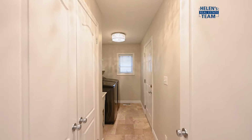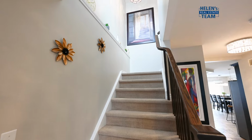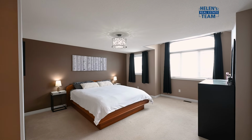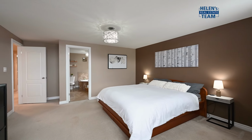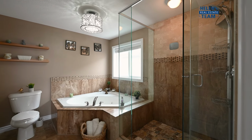The main floor also features a laundry room, inside entry from the oversized double-car garage, and an upgraded two-piece powder room. The upper level has 3 sizable bedrooms with large closets, but let's talk about the luxurious primary suite. It boasts a large walk-in closet and a 5-piece ensuite.